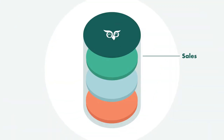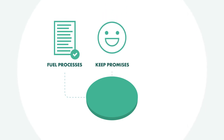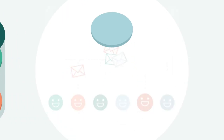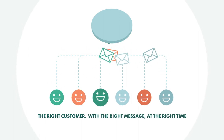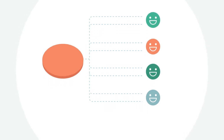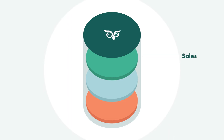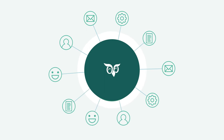With SuperOffice Sales, you are given the instruments to fuel your sales processes and help your sales team keep their promises, offer value, close more deals, and exceed their sales targets. SuperOffice Marketing empowers marketing teams to deliver wide-scale, personalized communication to the right customer with the right message at the right time. SuperOffice Service equips your service teams with tools to capture and act upon any type of incoming request in a timely manner and offer the best possible solution, all with the aim to reduce customer churn and increase loyalty. SuperOffice CRM unites sales, marketing, and customer service into one solution where everybody is connected, informed, and empowered to do their best.